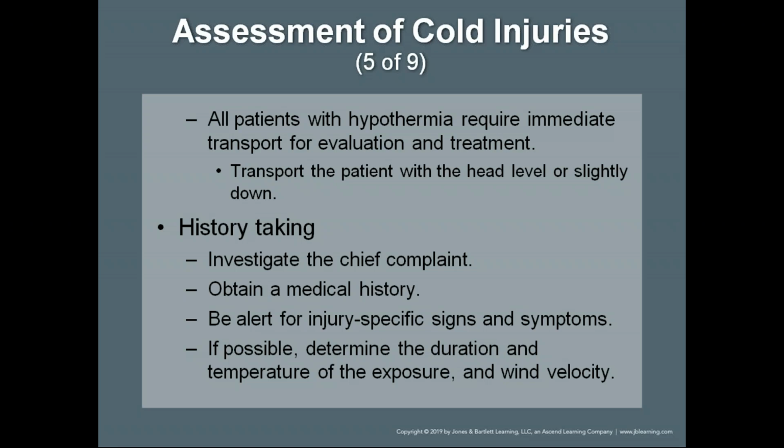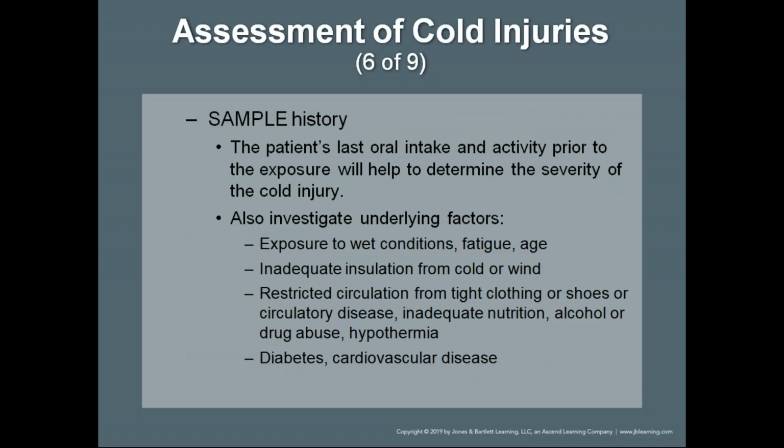History taking. Like I said, I don't think any of this is new to you guys. If anyone wants to say, "Hey, slow down," but you already know, get a medical history. Determine duration and temperature of exposure, and wind velocity. If you can determine wind velocity and let the doctor know, sweet. The patient's last oral intake and activity prior to the exposure will help determine the severity of the cold injury. Also consider exposure to wet conditions, fatigue, and age.